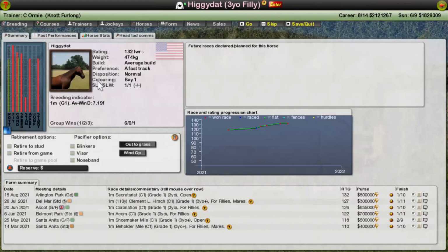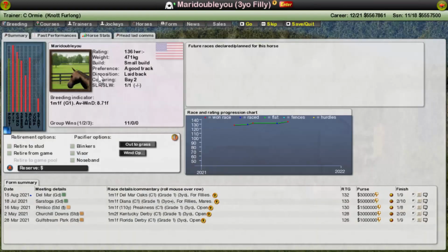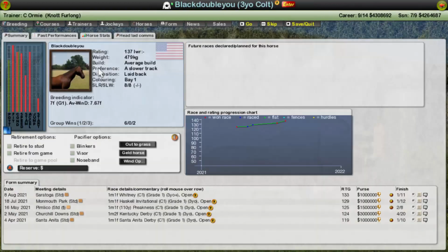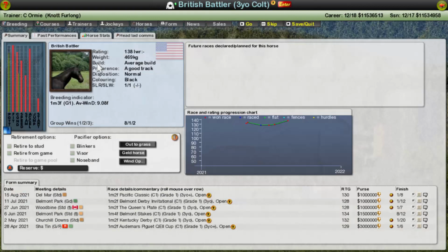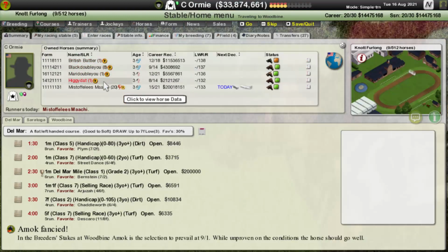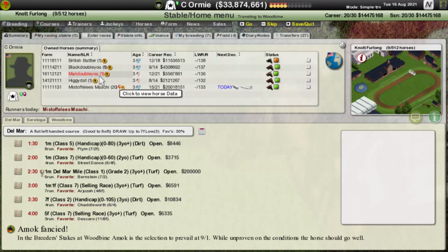Higgy does not gain. Higgy stays at 132. But Marie jumps up to a new high of 136. Black W we saw at 137. And now a 138. British Battler jumps up with a huge win. We're going to see a 140. We've got to see a 140.